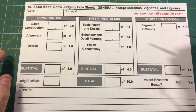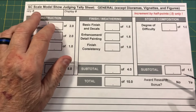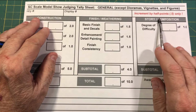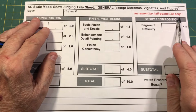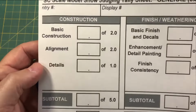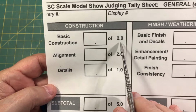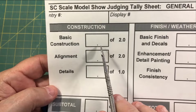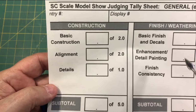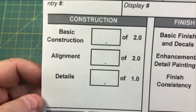This was one of the judging sheets and the scoring sheets. You had your entry number, display number, increments by half points, 0.5 only. When you start off, you had your construction. So you had basic construction. Your maximum score was 2.0, so you could score a 0.5, a 1.0, 1.5, or a 2. And your basic construction, of course, was just how well the model was put together.